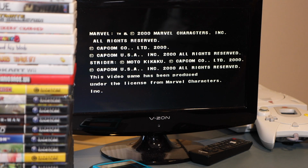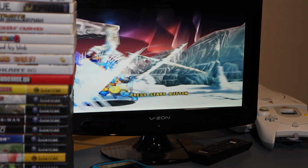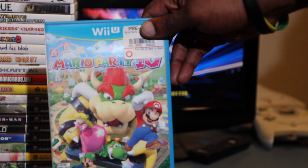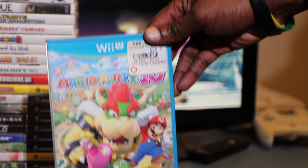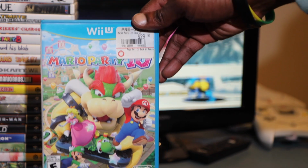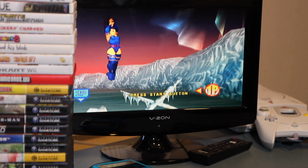And then, going back to GameStop here, a Wii U pickup. I don't really see a lot of Wii U games anymore at GameStop, but they had this Mario Party 10 on the Wii U. So I went ahead and picked that up while I was there, mainly because it was a very clean copy, complete in box. Don't really see that often anymore.